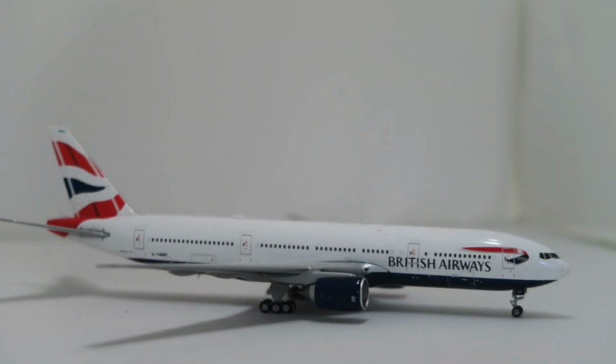Now the next round of this video is going to be mold variety. Now there's no shying away from the fact that GeminiJets has so many more molds than NG models do. Now you could safely say GeminiJets has so many more different molds than NG does, purely because of how long they've existed. Now NG hasn't really had the chance to perfect their molds.